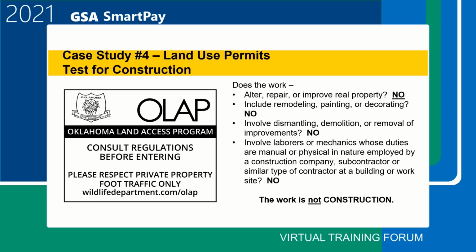Let's test for construction. The work does not involve alteration, repair, or improvement of real property and does not meet any of the other tests for construction. Therefore, this work is not construction.